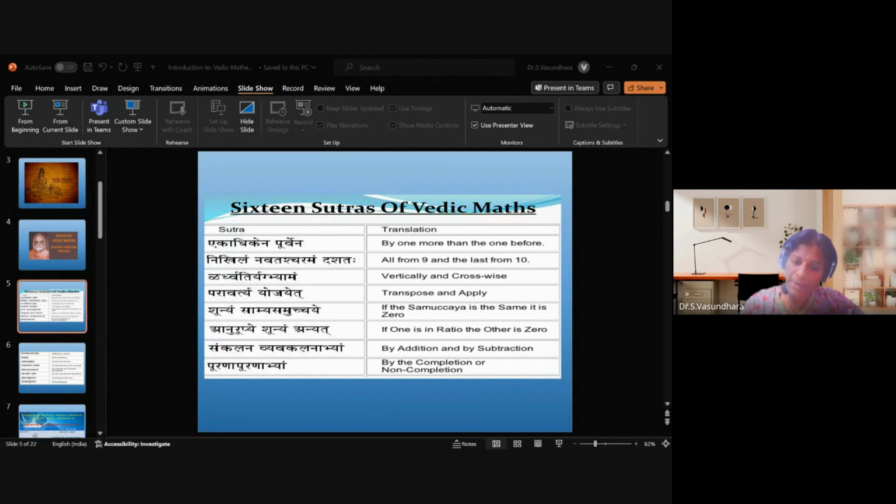Purana Puranabhyam, by the completion or non-completion. Chalana Kalanabhyam, differential calculus. Yavadunam, by the deficiency. Vyashti Samanstih, specific and general. Shesanyankena Charamena, the remainders by the last digit. Sopantyadvayamantyam, the ultimate and twice the penultimate. Ekanyunena Purvena, by one less than the one before. Gunita Samuccayah, the product of the sum. Gunakasamuccayah, all the multipliers.